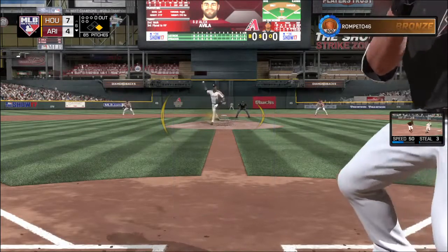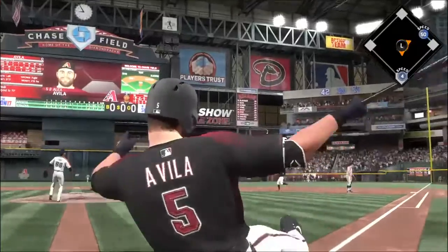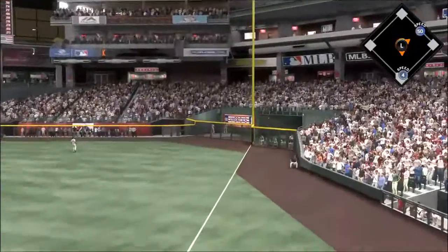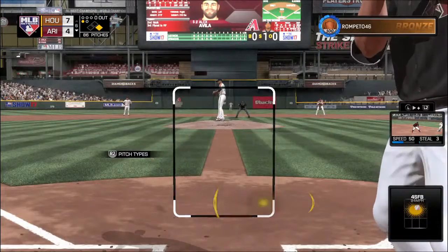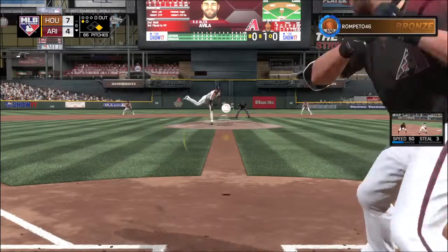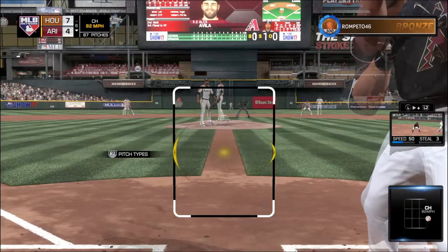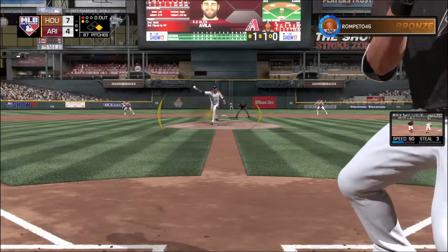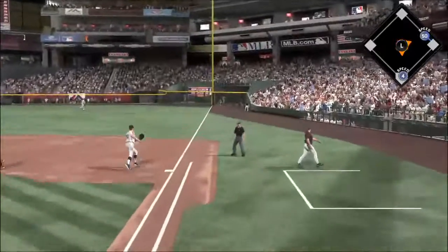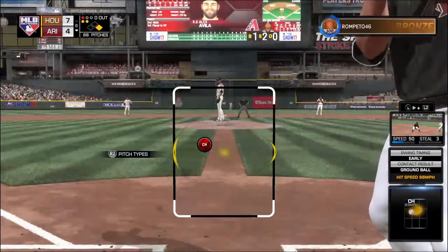Pitch on its way to Avila. And this ball is crushed deep down the right field line. And that's going to wind up hooking just a bit foul. So a missed opportunity there. Now a check swing, but he holds up in time. Ball one. Ready with the 1-1 pitch. Swing and a liner. Foul.